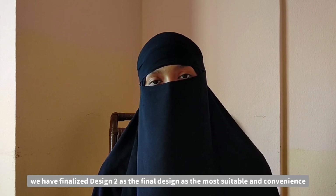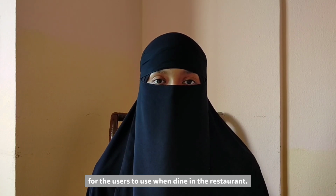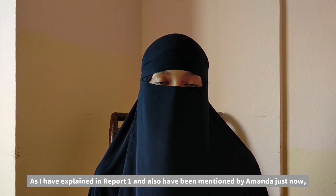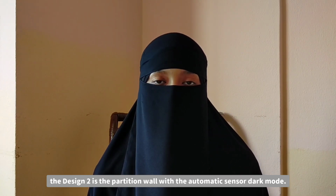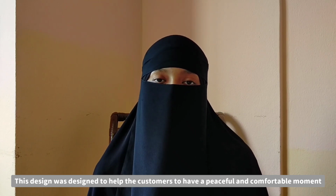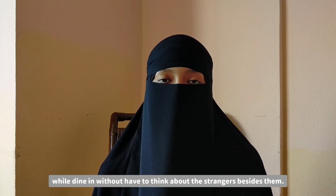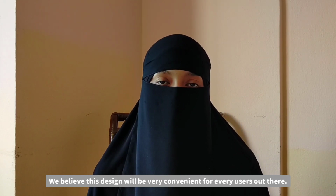Back to me again. From the results of our second survey, we have finalized design 2 as the most suitable and convenient for the users to use when dining in the restaurant. As I have explained in report 1 and as was mentioned by Amanda just now, design 2 is the partition wall with automatic sensor dark mode. This design was designed to help customers have a peaceful and comfortable moment while dining in without having to think about the strangers beside them. We believe this design will be very convenient for every user out there.